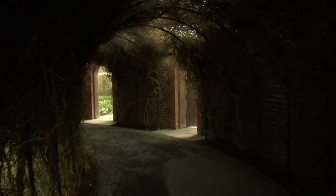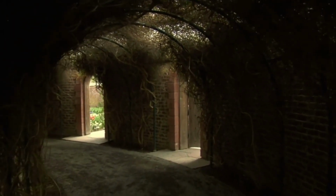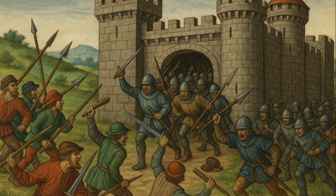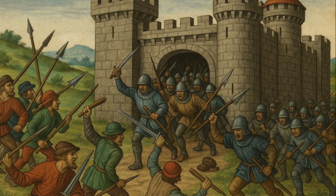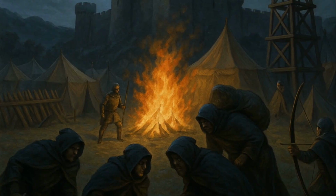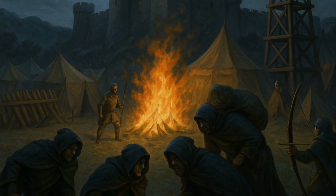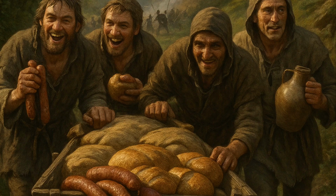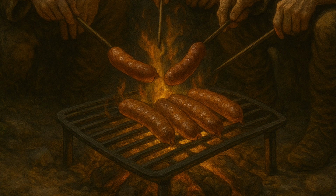Many castles had secret tunnels called posterns, leading out through cliffs, forests, or even beneath rivers. These weren't for cowardly retreats, they were for counterattacks. A handful of trained defenders could sneak out at night, sabotage siege equipment, steal supplies, or set fire to the enemy camp. One group even returned with the enemy's food cart. So while attackers were chewing bark, the defenders were roasting stolen sausages.